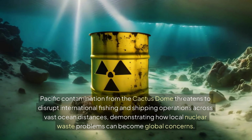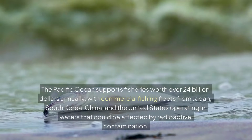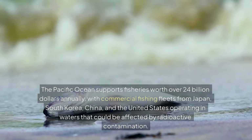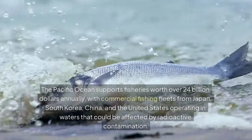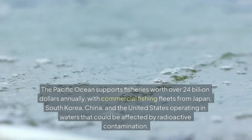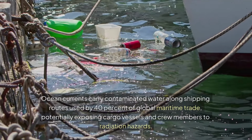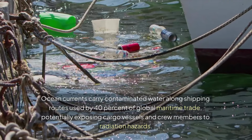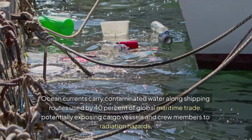The Pacific Ocean supports fisheries worth over $24 billion annually, with commercial fishing fleets from Japan, South Korea, China, and the United States operating in waters that could be affected by radioactive contamination. Ocean currents carry contaminated water along shipping routes used by 40% of global maritime trade, potentially exposing cargo vessels and crew members to radiation hazards.